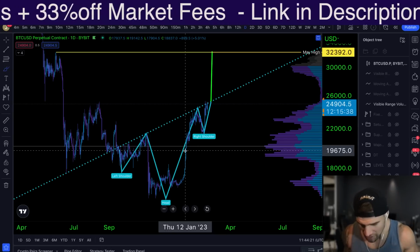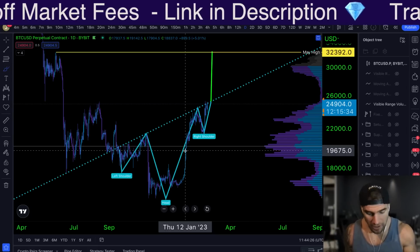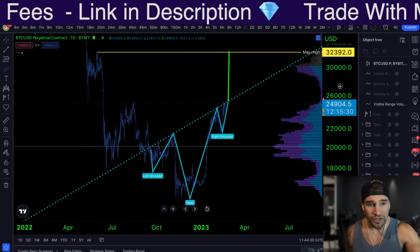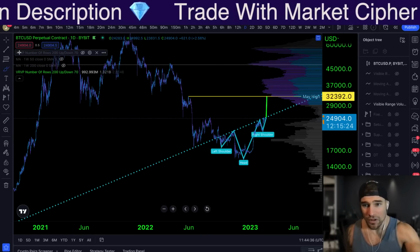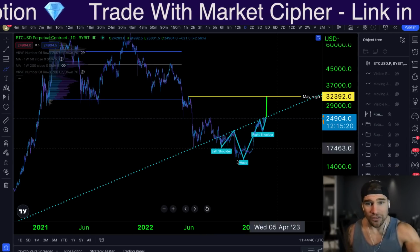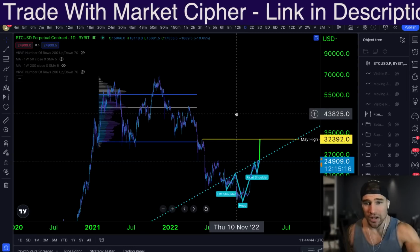Now, in addition to this, that $30,000 target is also a very, very major area of confluence. Okay, it's a super major area of confluence. Let's take a look at a higher time frame here and just understand how important this level is. If we can come above that $25,000, we will be entering right into the old range that Bitcoin traded for 2 years.